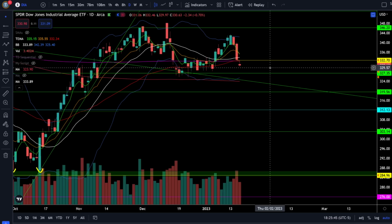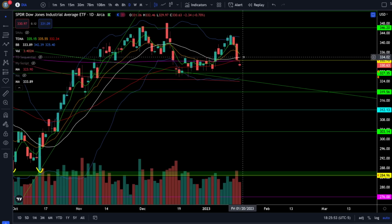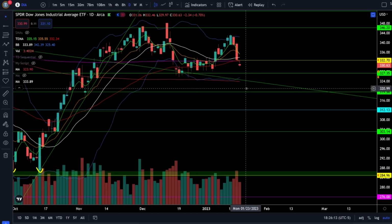In the Dow Jones, we were down 0.7% today, and the Dow Jones also gapped down, and we did see the price action closing below the 50 EMA and the 20 daily moving average, and we do have a gap to fill to the upside at 332.7. We have some critical resistance now right around 333 to 334, and the critical support down here at 327, and if we break below 327, that is going to look extremely bearish, which means we're likely coming down to about 319.